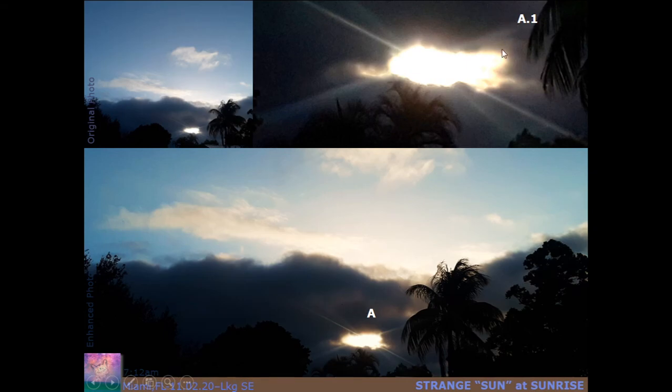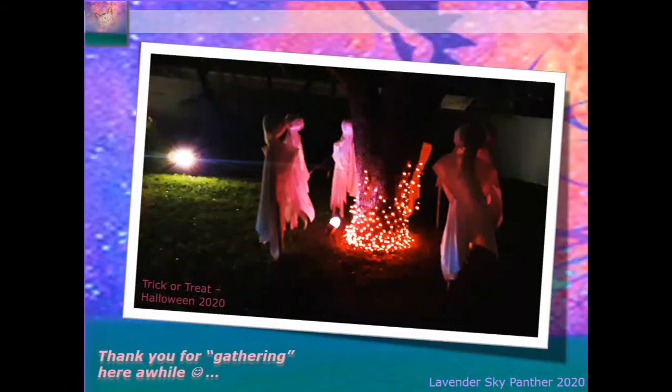Anyway, 8.1, I tried to zoom in and enhance things further just to see exactly what was going on, but I really only got this. So we'll continue on. And that's it for today.